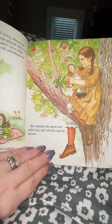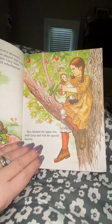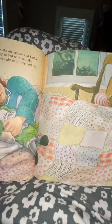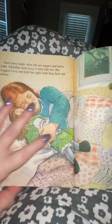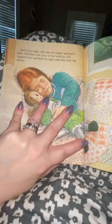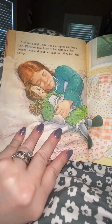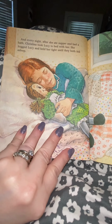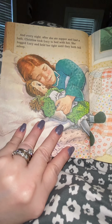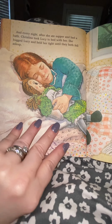She climbed the apple tree with Lucy and told her special secrets. And every night, after she ate supper and had a bath, Christina took Lucy to bed with her. She hugged Lucy and held her tight until they both fell asleep.